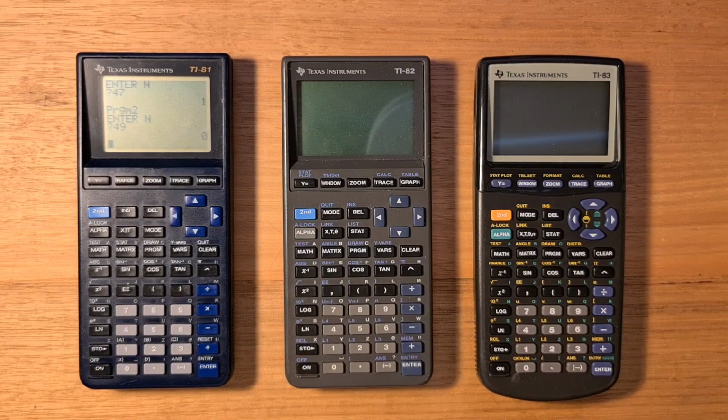But TI also continued to refine the 81. The TI-82 was released in 1993 with a greatly expanded 28 kilobytes of RAM. And then in 1996 came the 83. They added more RAM and an I/O link port. And in 1998, TI brought out the TI-89, a new calculator built on the Motorola 68K chip that supported CAS features, and I have a separate video about the 89 Titanium and Voyage 200 that were part of that series.